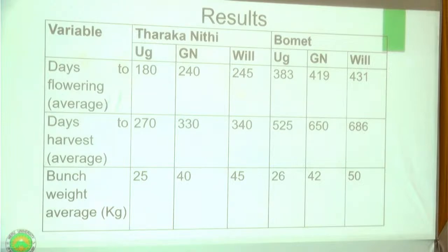So farmers were able to go along with their crop. Here I've only presented the data on days to flowering, days to harvest, and bunch weight. They also took data on the number of leaves. They also took data on the width of the stem as the crop progressed in growth. So they were able to see which varieties mature faster. Among the three varieties we gave them, which ones mature faster than the others? Which ones have a higher weight than the others?